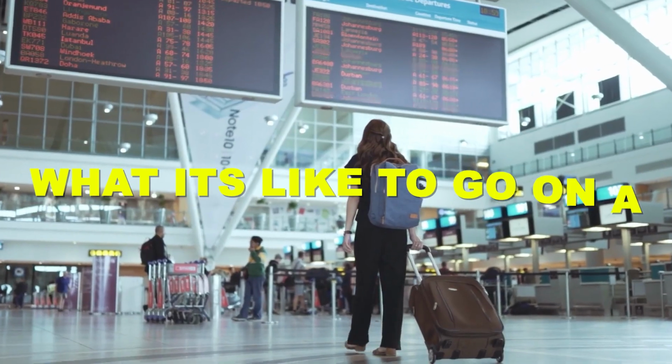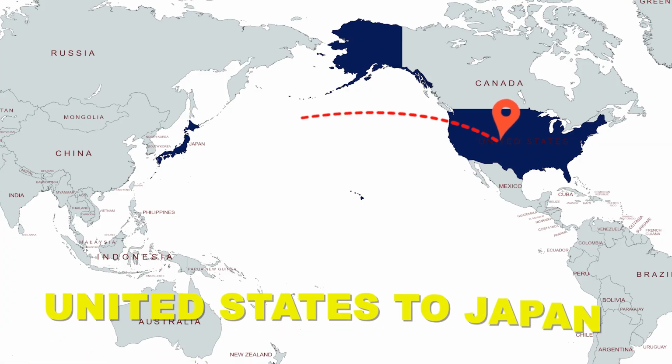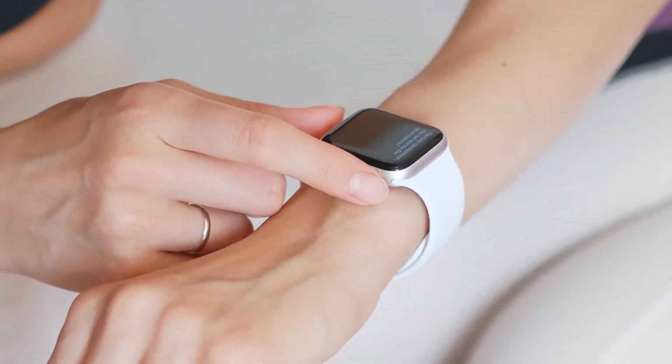Ever wonder what it's like to go on a time travel journey? Well, understanding the international dateline can feel a bit like that. On a Sunday morning, you're on your way from the United States to Japan, looking forward to eating Japanese food and seeing Mount Fuji. Crossing the Pacific, you realize it's suddenly Monday.